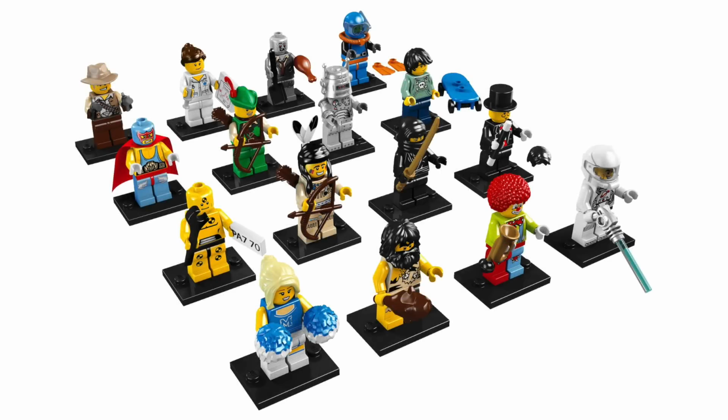The Circus Clown, the Cowboy, the Deep Sea Diver, the Magician. I think I have the Ninja somewhere. I definitely got the Nurse because I still have her, Spaceman, Super Wrestler. So those are some really cool minifigures. Some of the ones that I didn't get, unfortunately, that I really love are the Zombie and the Demolition Dummy. Those are some awesome minifigures. Of course, they cost a lot of money now, but the Zombie and Demolition Dummy are really cool.